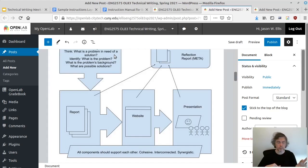Now, that report is the biggest part of the assignment, the most important part of this assignment, okay? That report is going to feed into a website that you build. And I'm going to show you how to do that using OpenLab.